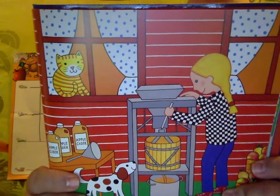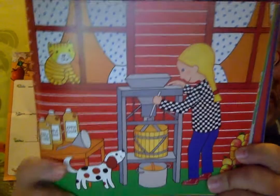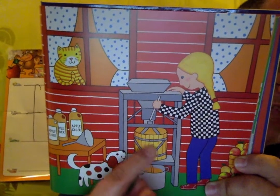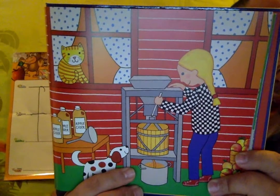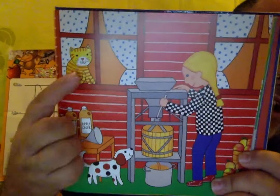Annie uses some of the apples to make sweet apple cider. You see the machine? This is where you put the apples. She uses a lever. They squeeze all of the apples that are in here. And then down in the bottom is the pot filling up with the apple cider. And then look, she has a funnel. She puts them in the gallons so that they can be ready to be sold. So our dog and cat are really paying attention to Annie. So we have apple cider. I wonder what else she can make with apples.